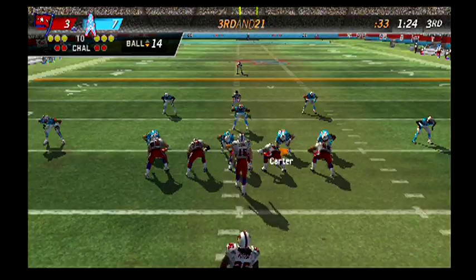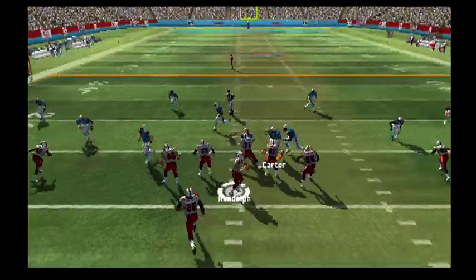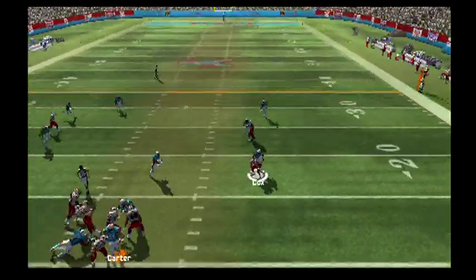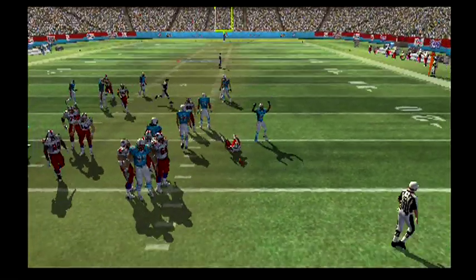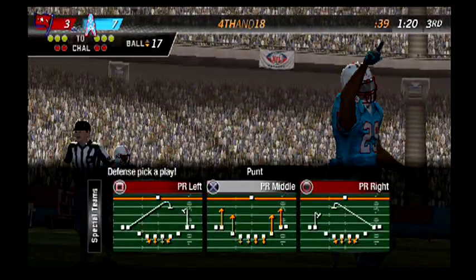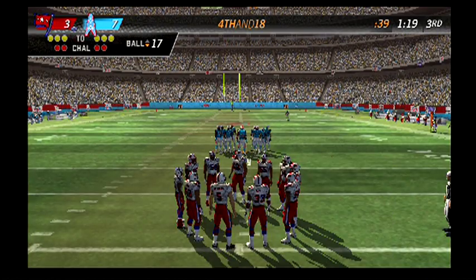The Oilers come out in a dime package with the throw. Cumbie comes up to make the play at the 17. Time to call the special teams play.